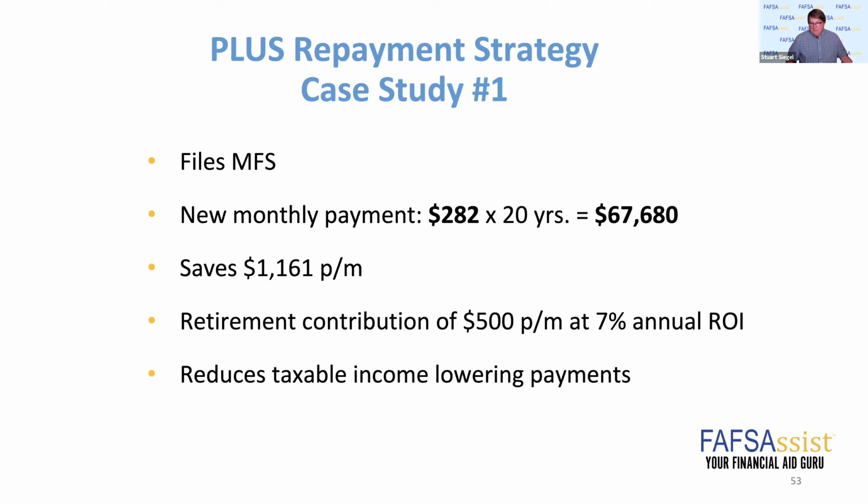Right. Okay. First thing, he's going to look at his tax return and say, honey, we're not filing jointly anymore, because here's what's going to happen. Being married, you save a few bucks, but I'm paying $1,443 a month on my kids' loans. Now by filing separately, I'm going to pay $282 for 20 years, $67,680. It's going to save $1,161 a month. He can't afford any of that, right? But he can certainly afford the $282, and he can afford now to put $500 a month towards his retirement. And because he's putting money towards his retirement, he's reducing his adjusted gross income, thereby lowering his payments.